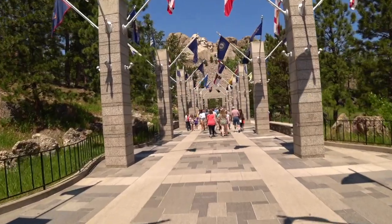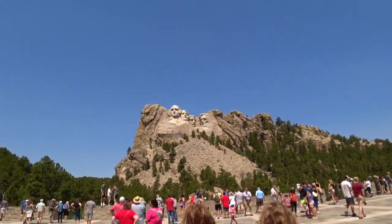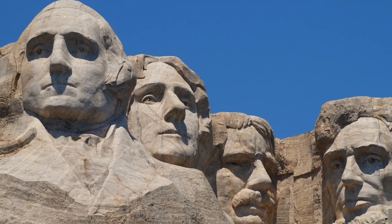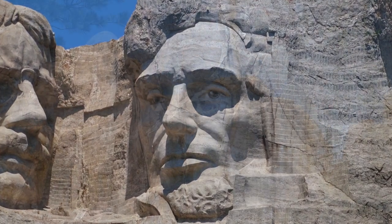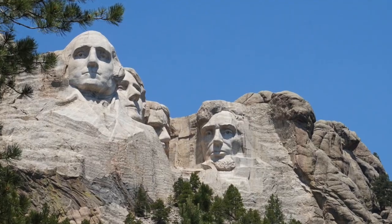A walkway of flags representing all the states and territories led us right up to the monument itself, and the four faces that everybody came to see. It was busy, but there was no problem getting a good shot of the presidents. From all different angles, they had viewing platforms, and people were pretty nice to move out of the way and take their turns getting the good shots.